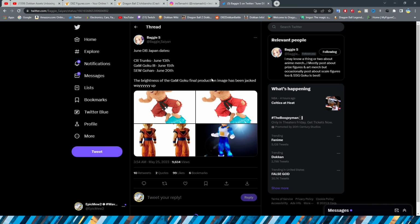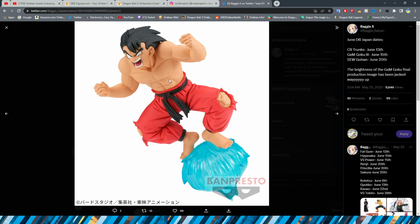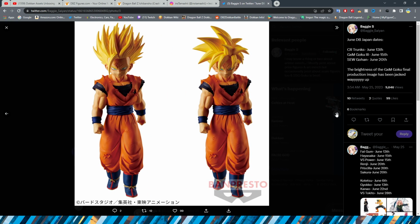And in terms of June figure dates, we are getting the Clear Rise Trunks on June 13th, the GxMateria Goku 3 on the 15th, which is the feet Kamehameha, as you can see, and the Solid Edgeworks Gohan on June 20th. Very interesting thing to note, the brightness of the GxMateria Goku final production image has been jacked way up.